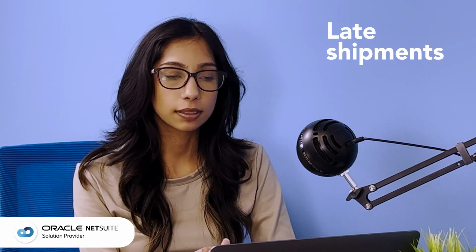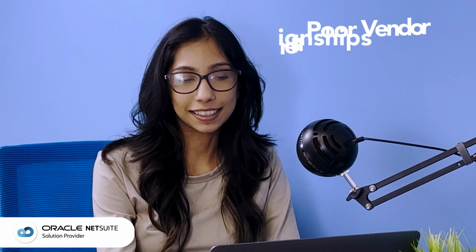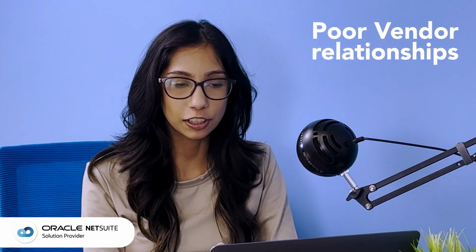How about late shipments? Yeah, so for late shipments, you can use some analytics in NetSuite to track shipments, expected ship dates, expected arrival dates. And again, there's reporting in NetSuite you can build to really monitor that. And I'll just add on top of that, with the help of shipping integrations, it'll actually give you some more insight. Okay, perfect. That was a close 60 seconds. How about poor vendor relationships?